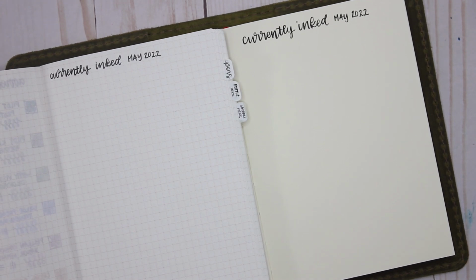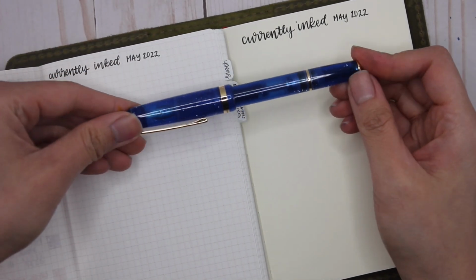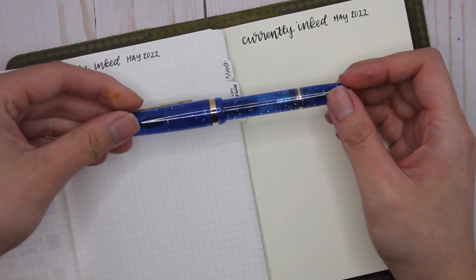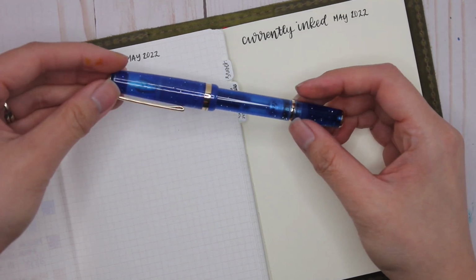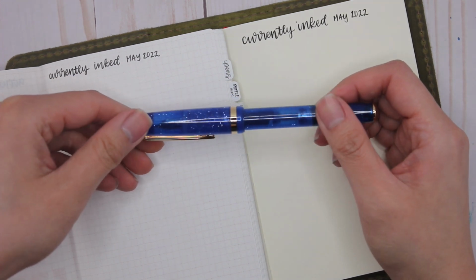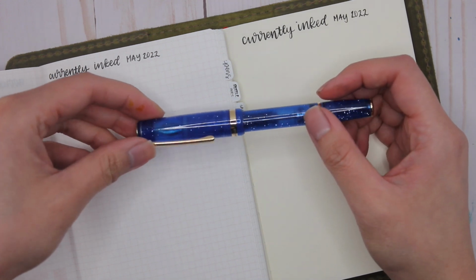Okay, so the first pen I have inked up is my Esterbrook JR. This is a pocket pen in the Fantasia, and this was the one that I won from PenChalet. And this one started off as not the best or smoothest nib. I had to work on the nib a little bit, put some brass sheets in between the tines to try and clean it out and smooth it out.